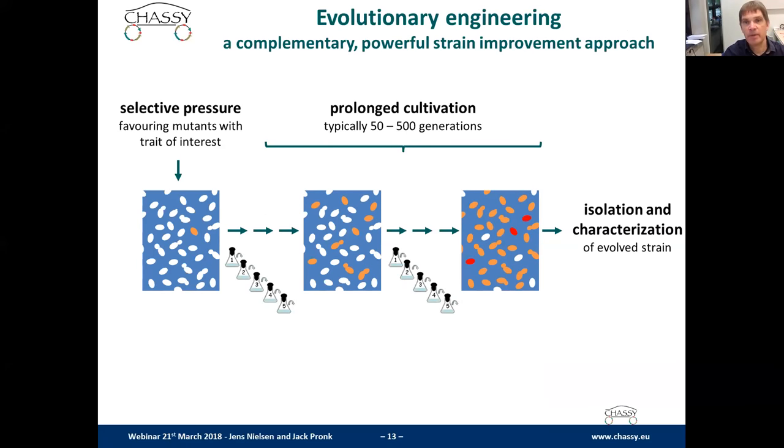I'd like to change gears a little bit and switch to another complementary approach to engineer microbial genomes, and yeast genomes in particular. This is called evolutionary engineering, or sometimes adaptive laboratory evolution, ALE. What we do in evolutionary engineering is to apply a selective pressure on a growing culture that specifically favors mutants that have a trait of interest. Let's say tolerance to a toxic compound, fast growth on a particular substrate, or whatever else we're interested in. And then we keep this culture growing for a long time under the selective pressure until the culture has been taken over with mutants with improved performance, which we can then subsequently isolate and characterize.